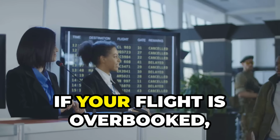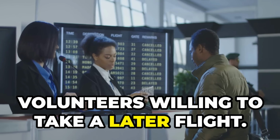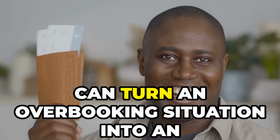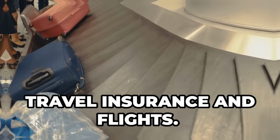Overcoming overbooking. If your flight is overbooked, airlines often offer compensation to volunteers willing to take a later flight. This can include vouchers, upgrades, or even cash. Knowing your rights and being flexible can turn an overbooking situation into an opportunity for lucrative compensation.